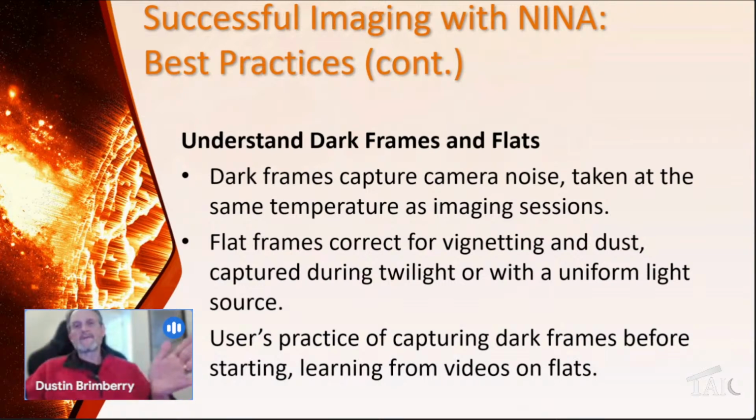There's lots of videos on that, so I'm not going to belabor that to you. You can go read about that and watch videos on that. Now, your flat frames are also very important, especially when you've got a refractor and you're dealing with vignetting or maybe dust spots. I've got dust spots all over my optics. So flat frames are another important thing.